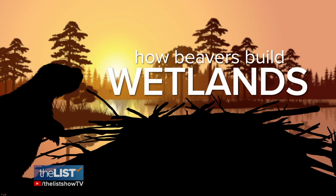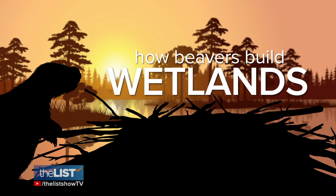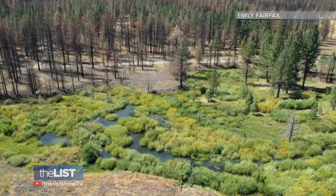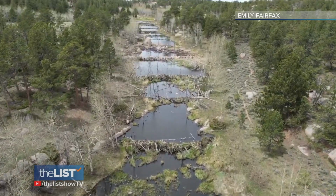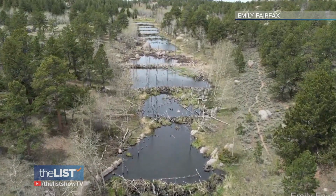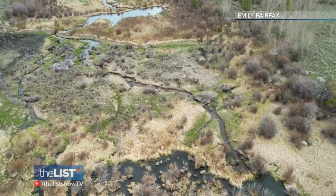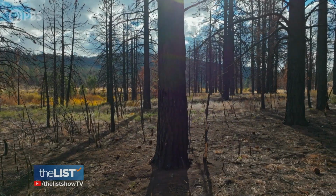Next, Emily examines how beavers build wetlands. When beavers move into a landscape, their number one order of business is to create a wetland. Emily uses Google Earth and drones to map beaver dams. Those dams slow the water down, they keep it on the landscape longer. That gives the water time to sink down into the soil and sort of build up this big soggy sponge on the earth. And these wetlands work like speed bumps, stopping wildfires.